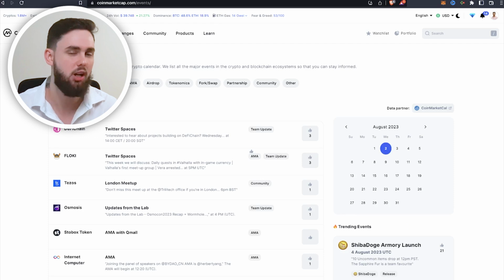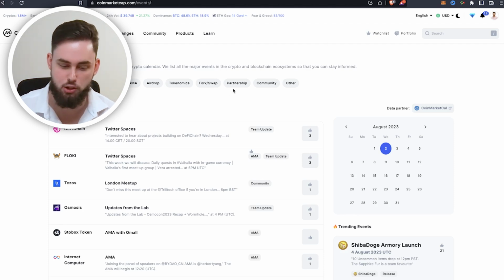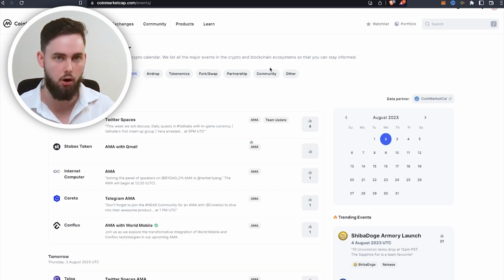What I would also leverage in tandem with this is a website called CoinMarketCap, but within it, it has an events calendar, okay? So you can go through here and have a look at things. What I actually like to use this for is more so AMAs. AMAs, if you don't already know, are Ask Me Anything events where you can pretty much ask the team of a project any sort of question.